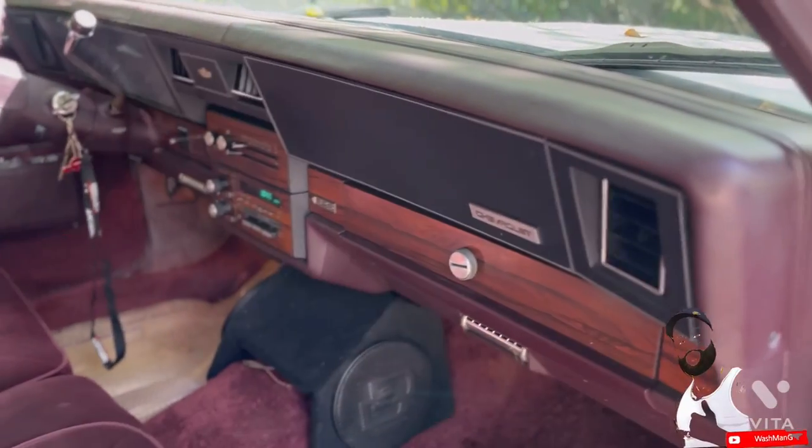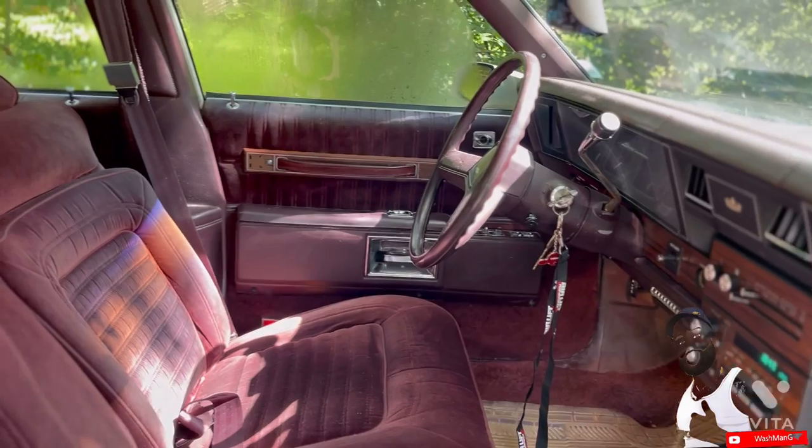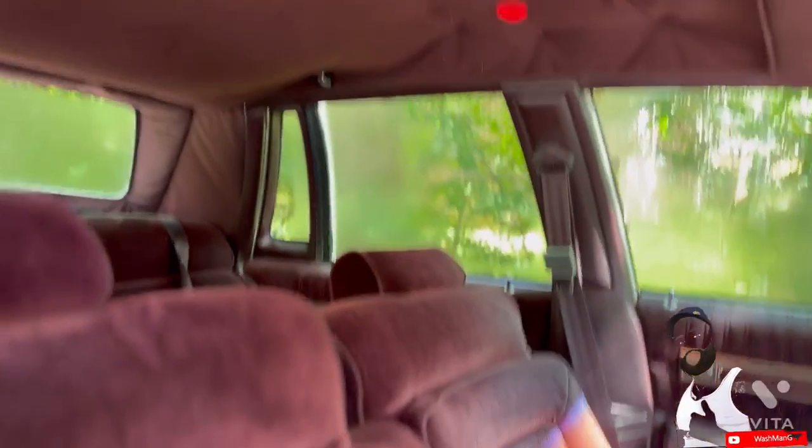$50 value for you. That's pretty good. It's only $25, so that'll save you some money. Only weighs up $1,000. Gotta get the headliner and stuff back up there, right? Oh, turn that radio down.